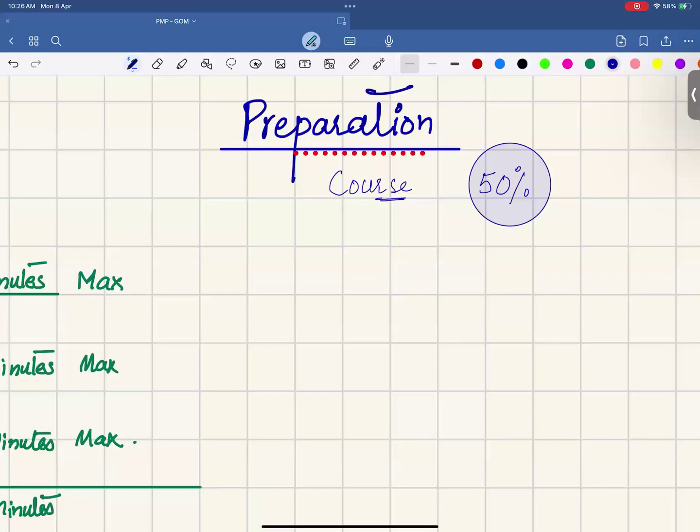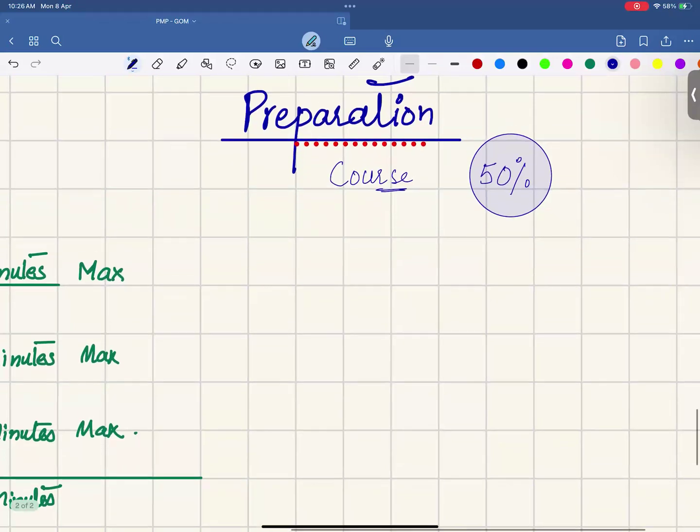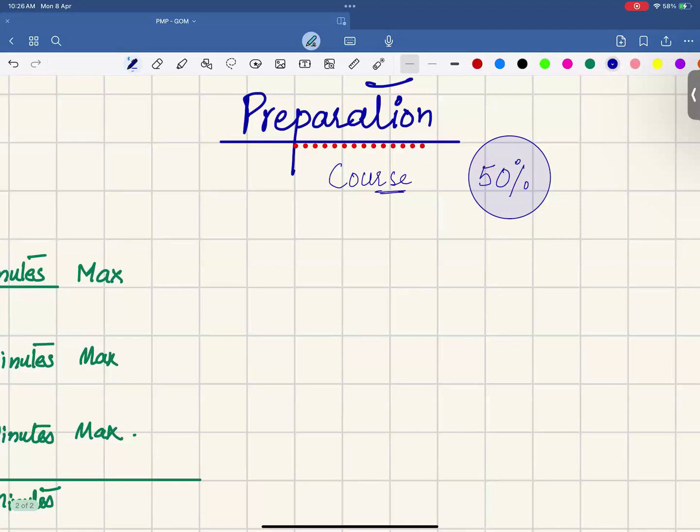Now, how would we complete the remaining preparation? That is a very simple process. I have sent you some material. I have sent you course slides. And second, you will have course notes. And third, for those who would like to read, I would recommend a book as well that I will be sharing at the end of the course. You need to get that book.